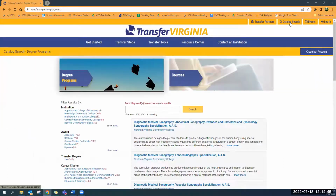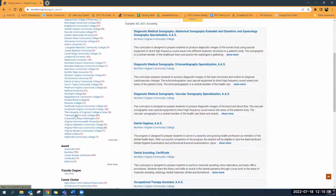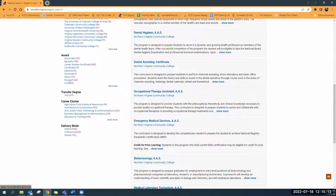Under the catalog search, by default, it opens to the degree programs, but if you click on courses, it moves over and looks at courses in the database. I recommend that you don't wade through the thousands of programs, but use the filtering tools. You can filter by the name of the university or college that you want to look at. You can only look at specific awards. You could look just at transfer degrees. That mostly means Associate of Arts and Sciences, or an Associate of Science, for example, as opposed to an Associate of Applied Science, which typically aren't transferable, but there are some programs that do have transfer options.